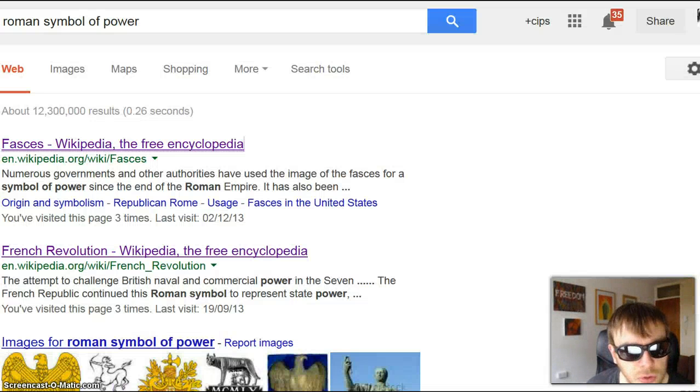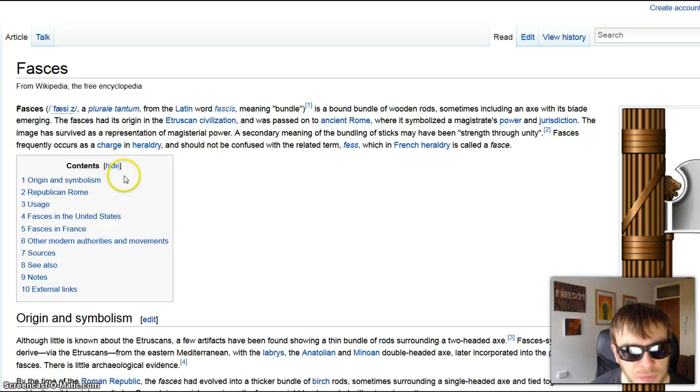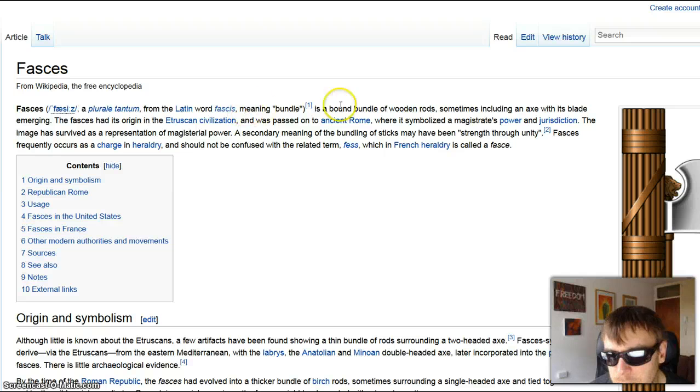So let's see. Roman symbol of power, the fasces. Bundle of sticks, sometimes with the axe, sometimes without. Fasces. Right, go and check that. Origin and symbol, ancient Rome. It symbolises the magistrate's power and jurisdiction. Over time, it's morphed from representing Roman power and Roman law, and now it represents fascism. And what is fascism under Mussolini, who used this symbol himself, said it should be corporatism. That's what we're living under today.